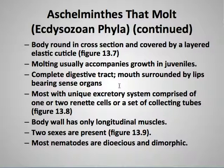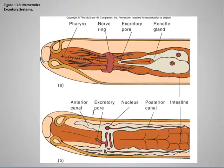And with many sense organs, relative to other organisms of this development, or sophistication is a better word, their excretory system consists of renette glands or cells with a set of collecting tubes. That's really quite sophisticated. We can see them here. So here's the excretory pore and here's the renette gland, which is almost like a bladder in our case.